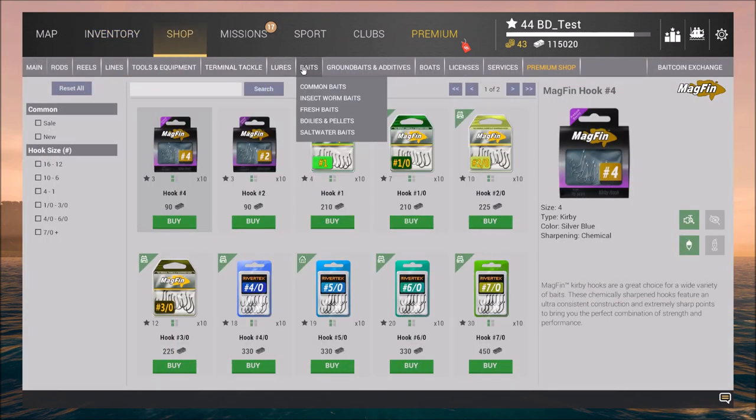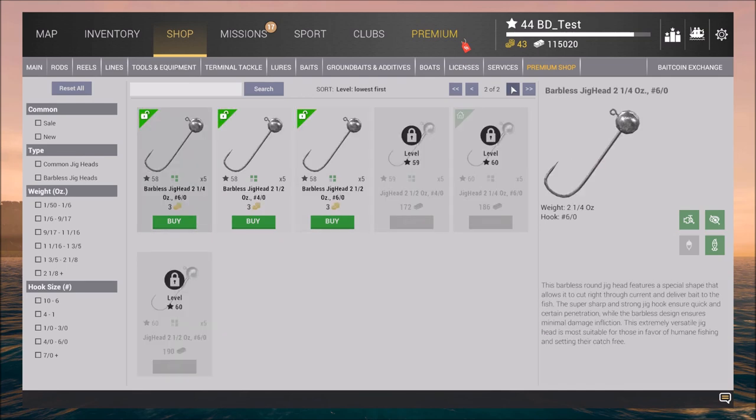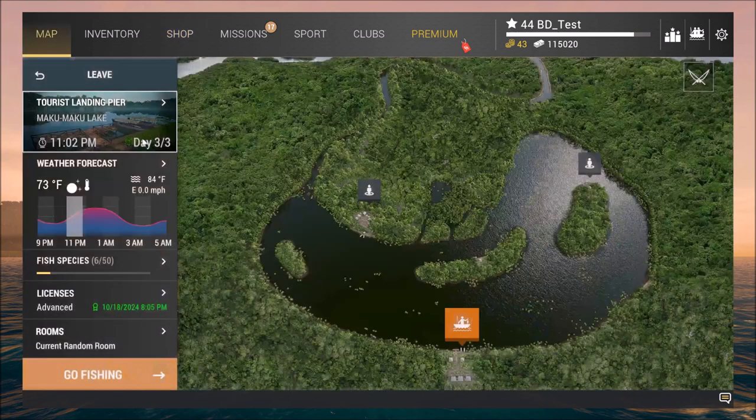So, fingers crossed. They do have jig heads here. Thank goodness. All right. We don't need a barbless, just regular old. 3-0 should have bigger. Let me head back home.